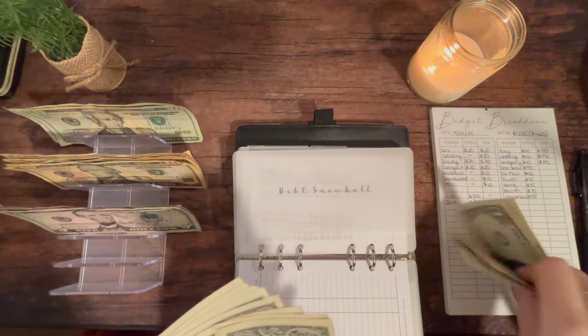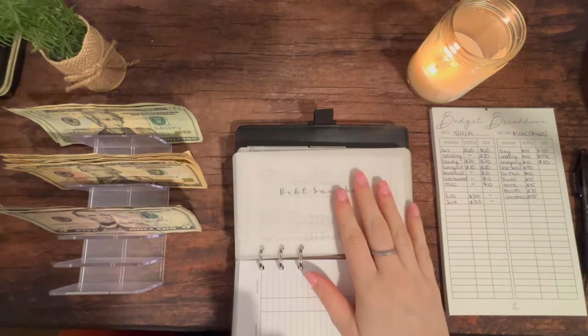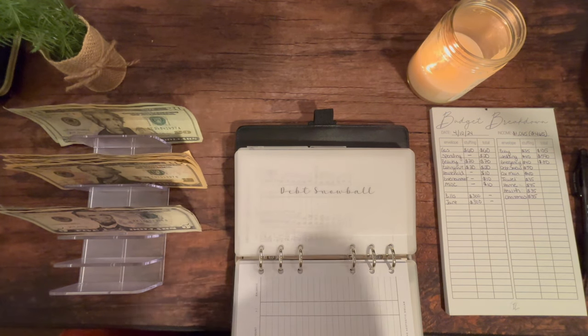And this is also going towards that Ulta credit card to pay that down. That has just about $500 left on it to pay off. So hopefully we'll be able to do that for this month, which will be great.